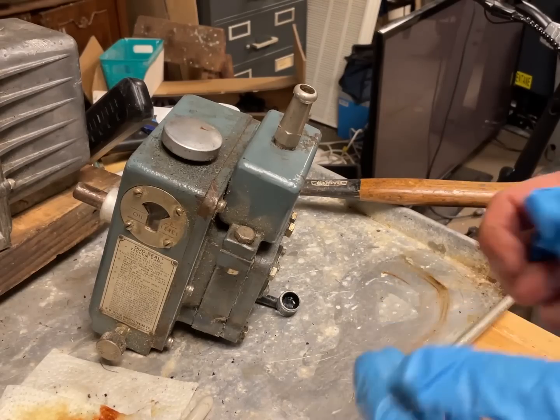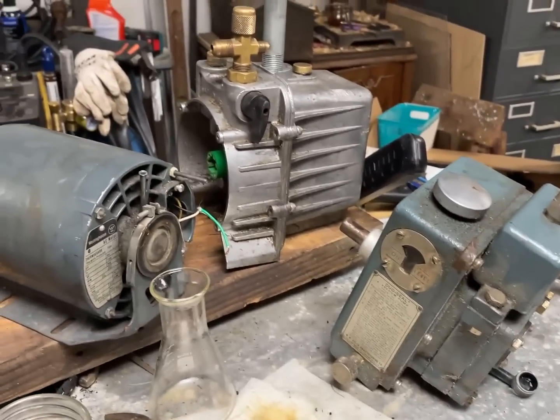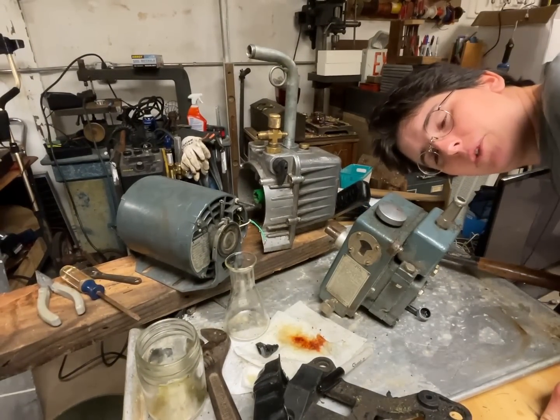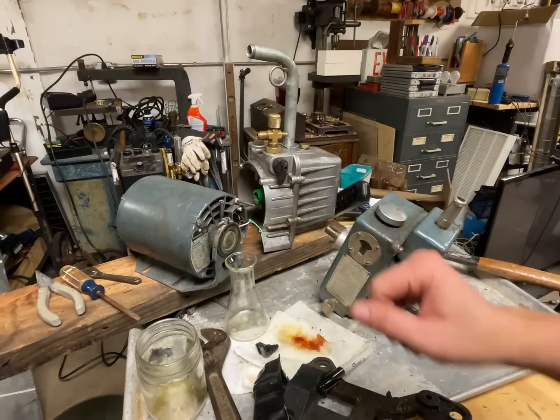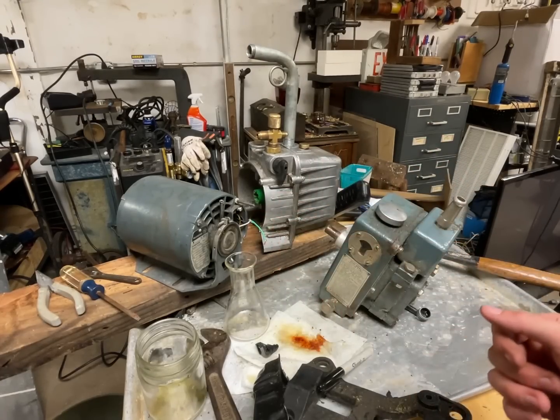Well, I'm going to call it there. I hope you guys enjoyed this look at some free vacuum pumps that I got. I think they're both going to work fine. I would like to know your input on this, how to fix that, or if I should just give up and get another one, because these are pretty prevalent.